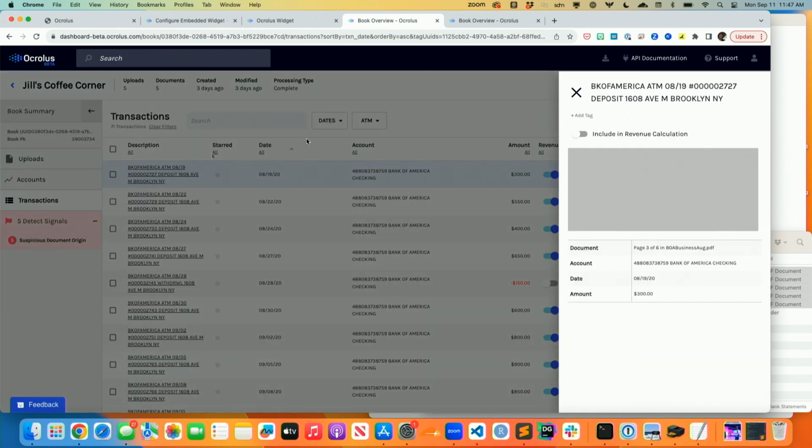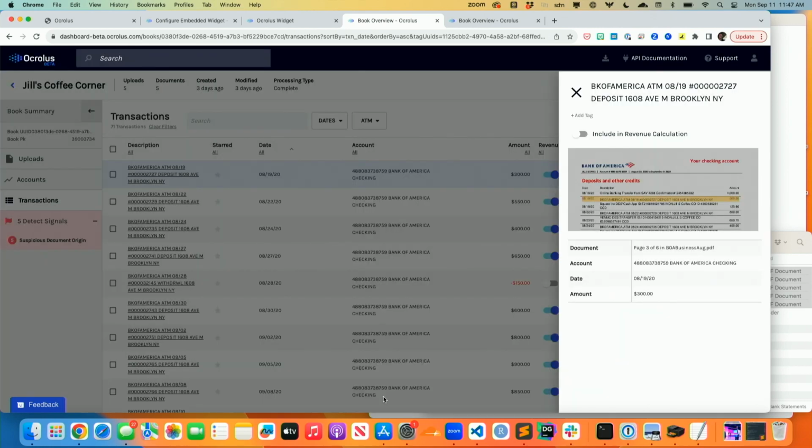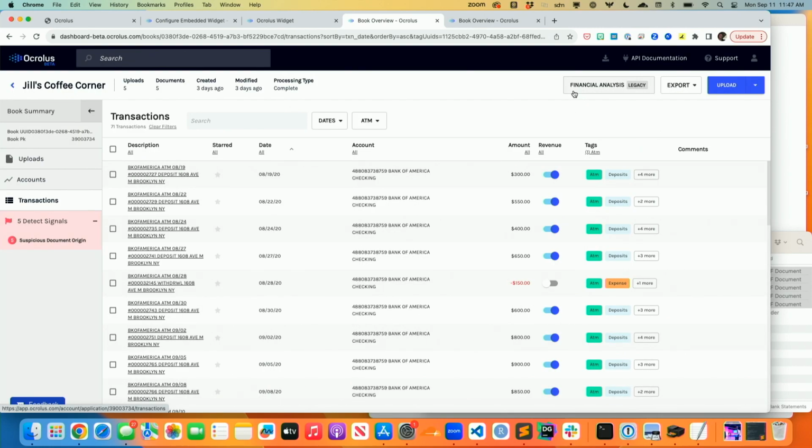We can edit the tags live, we can search by tag, and we can even link every single transaction to where it appeared in its source document. Now, of course, most lender interaction with Ocrolus is through our API, where they can get all these analytics and data in a real-time programmatic fashion. So let's open up a terminal.